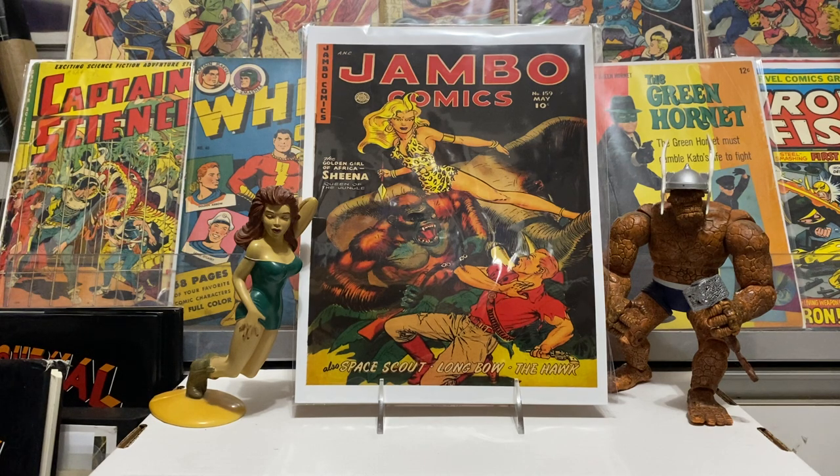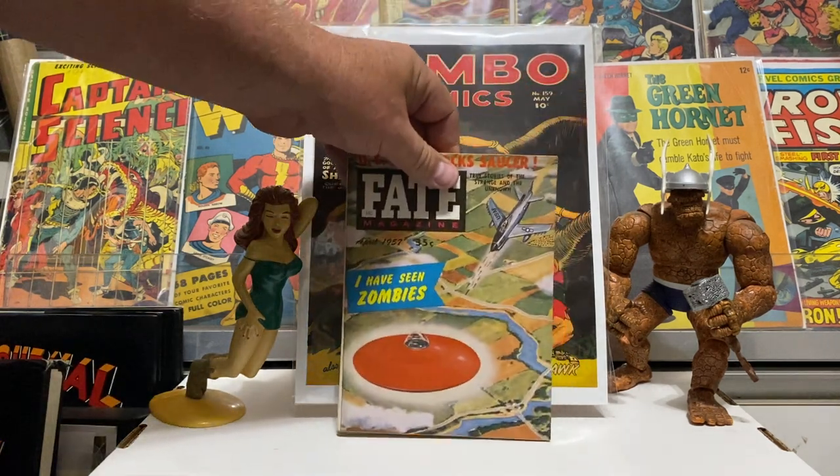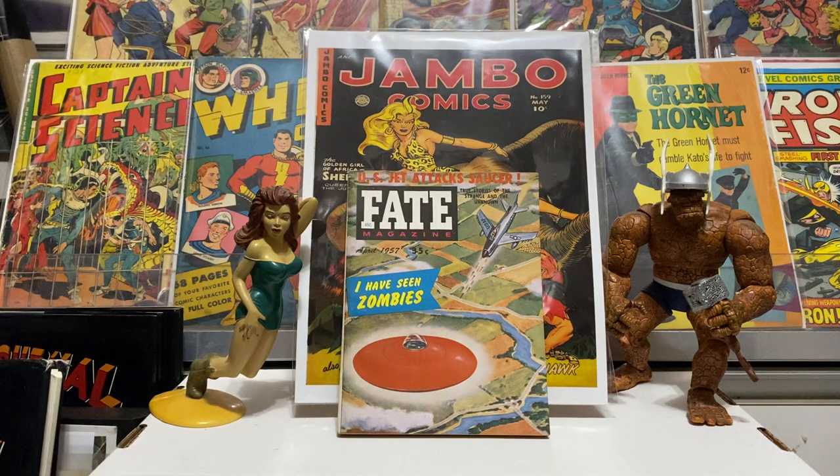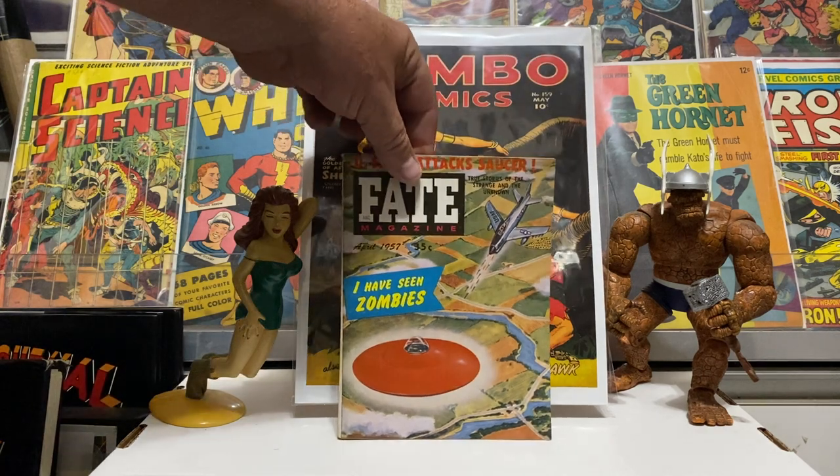He got me a few digest size pulps. And these were from 1957. I just thought they were really cool. I haven't put them in any bags or boards or anything yet. Yeah, they just had UFOs on them, so I thought they were really cool. Fate magazine, he said they were kind of rare, but yeah. I myself prefer the bigger pulp magazines, but yeah, that's pretty cool though.